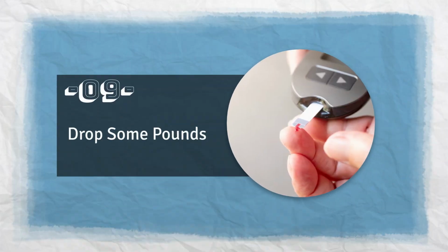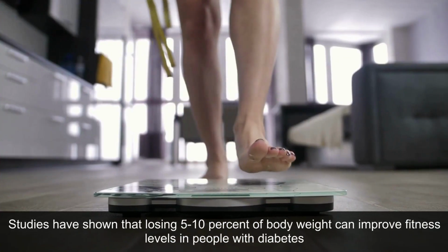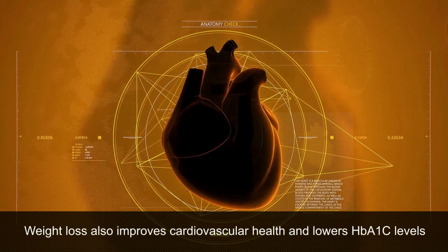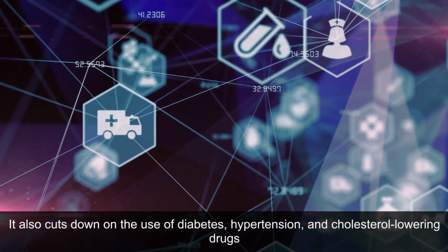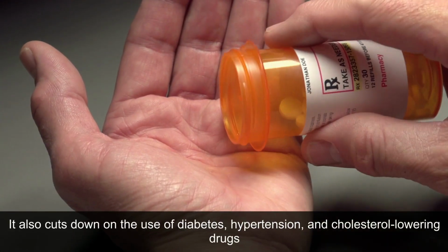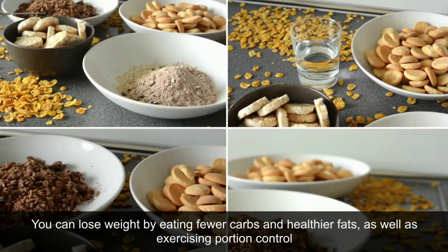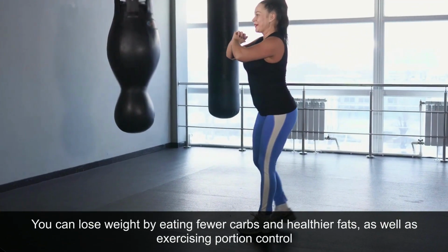9. Drop some pounds. Studies have shown that losing 5 to 10% of body weight can improve fitness levels in people with diabetes. Weight loss also improves cardiovascular health and lowers HbA1c levels. It also cuts down on the use of diabetes, hypertension, and cholesterol-lowering drugs. This is especially important if you have a lot of weight around your midsection. You can lose weight by eating fewer carbs and healthier fats, as well as exercising portion control.